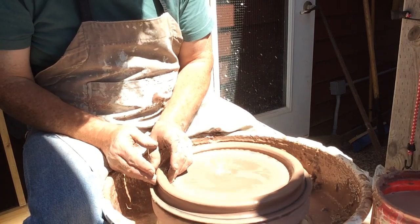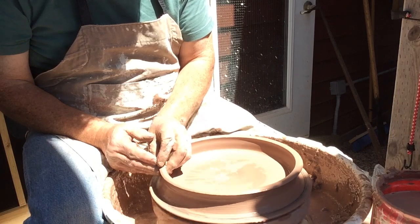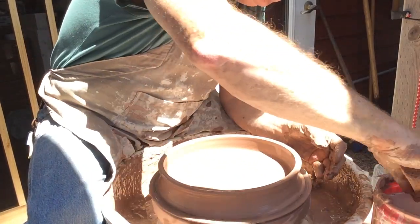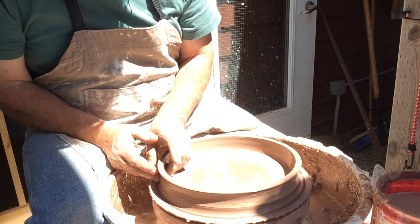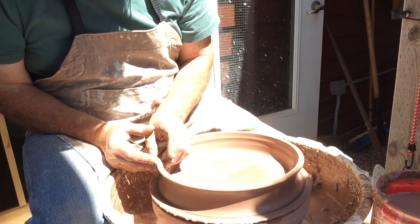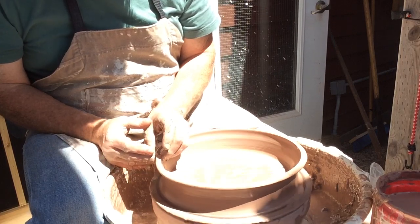Fingertips press together and pull up almost immediately just to get a little wall. Let go slowly. Use your sponge and dribble the water right on the rim so it goes inside and outside. Fingertips right at the bottom of the piece and push in and pull up straight away. Slow the wheel down and let go slowly.